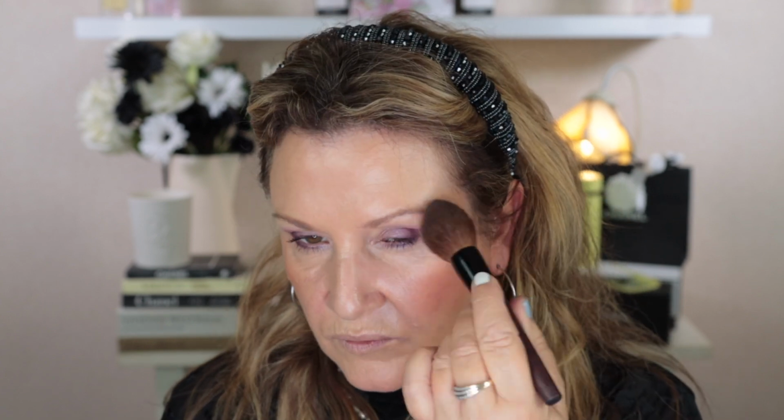That shade, I'm just looking in the monitor as well, it is absolutely gorgeous, really beautiful. I'm just going to lightly tap into that blush again. What a beautiful, beautiful shade. And then what I'll do for the highlighter, I'll use the same brush and just sweep over. So what I'll do first is go back into the blush and do the other cheek first. Just grab a little bit more.